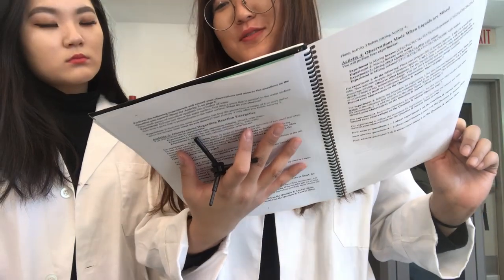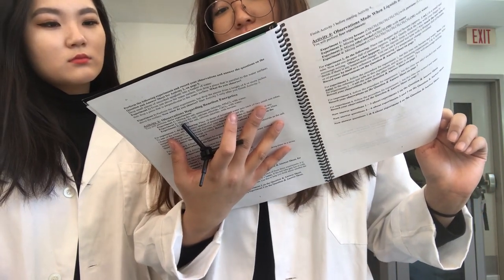What type of intermolecular bonds would there be between molecules in liquid methane?